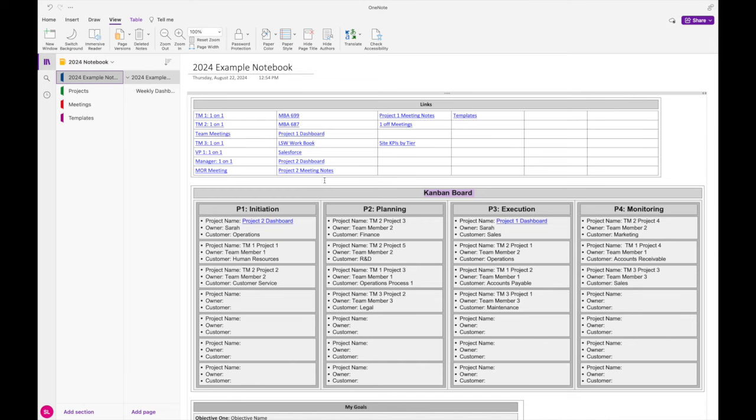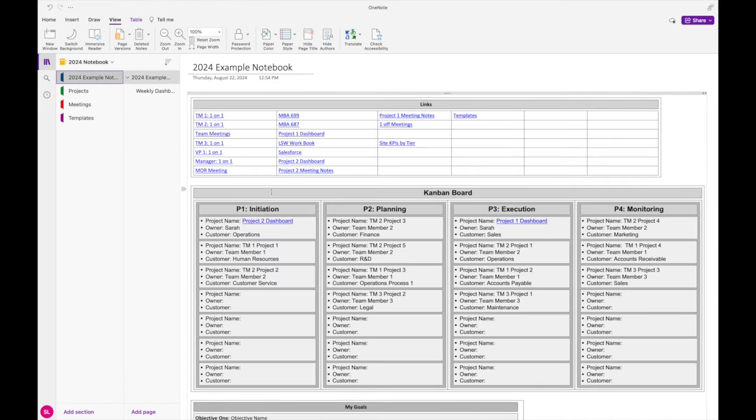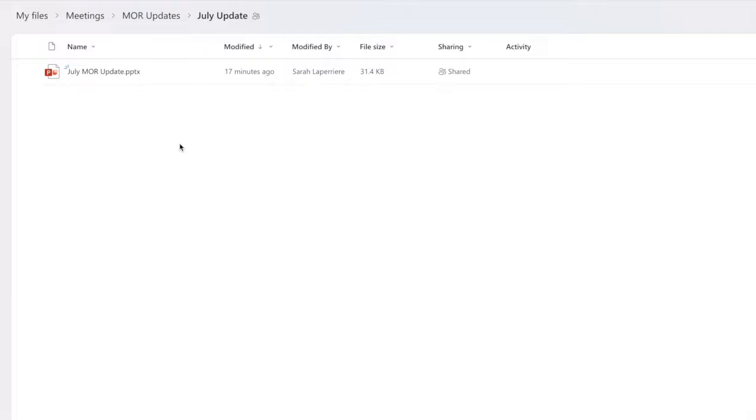How it functions is, as I'm going through this, I can go from project to dashboard and it links right back to the page. If I want to look at the more review, here we go, it brings me back to this page. If I want to go to the presentation, it would be right here. There's really nothing in that file. It's just a blank PowerPoint.